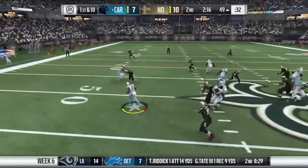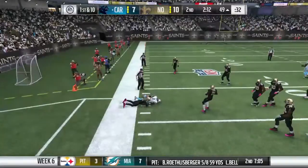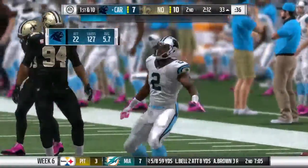And on the ground they go with the running back. And he's got some space here. They'll get 16 yards there, and it'll be first down, Panthers.